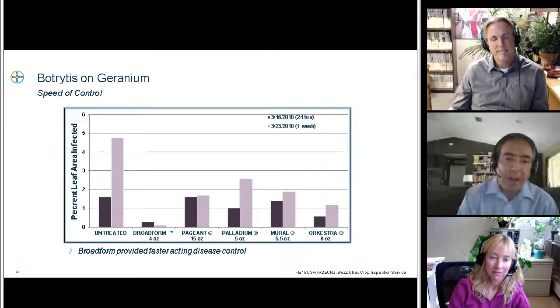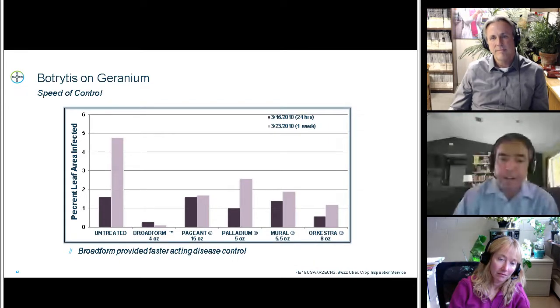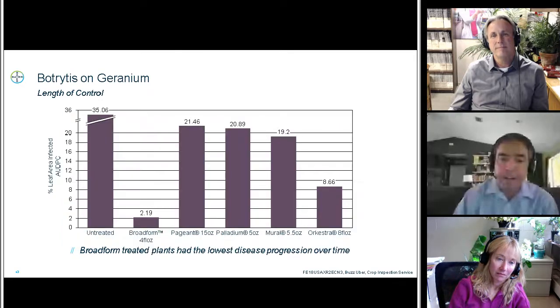And on the speed of control, this was Buzz Uber in California, another geranium trial with Botrytis. Those dates up there, the 24 hours and the 1 week, refer to 24 hours after the Botrytis was introduced into the trial and then 1 week after it was introduced. Essentially, what I want to show is that, again, Broadform treated plants had the lowest amount of disease. But then the trend, you see the disease not only was lowest, but then it went down. And in some of these cases, you see it actually remained the same, or in some cases even went up. So it's excellent activity on Botrytis.